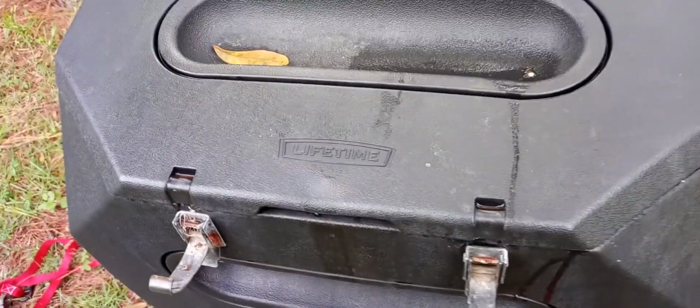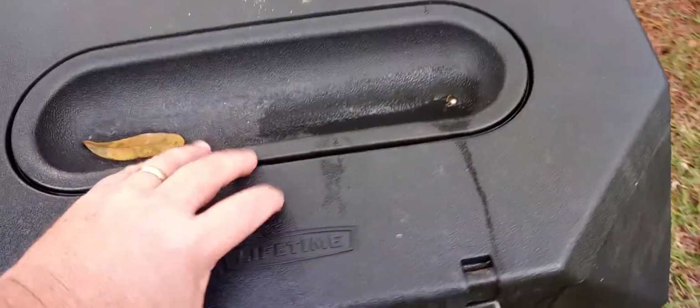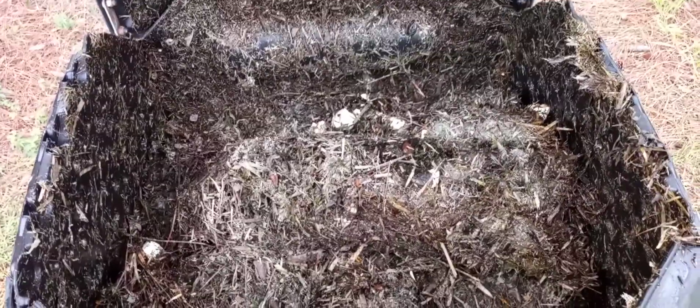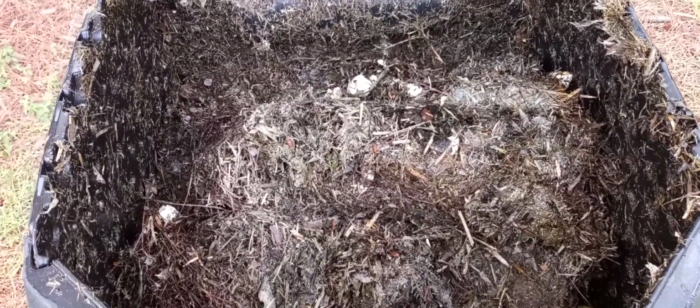Here we are out here again. I just turned this a couple times, getting ready to see what happened to it after the last time. You can see that really cooked down. If you remember right, it was really filled up.